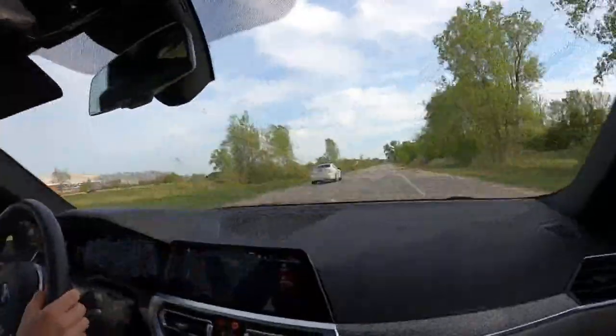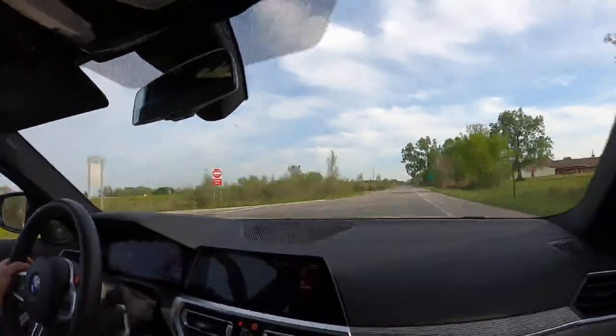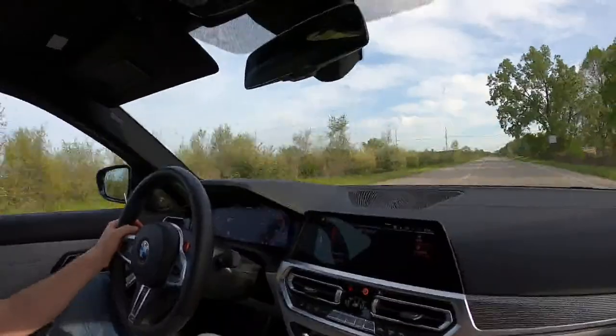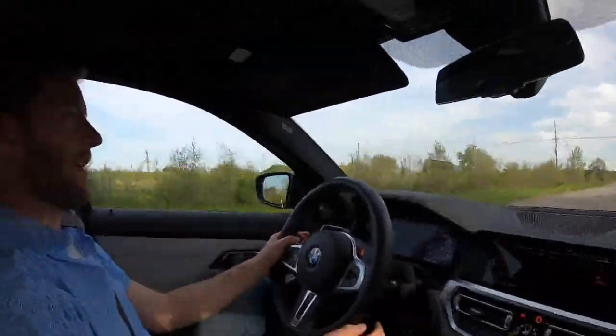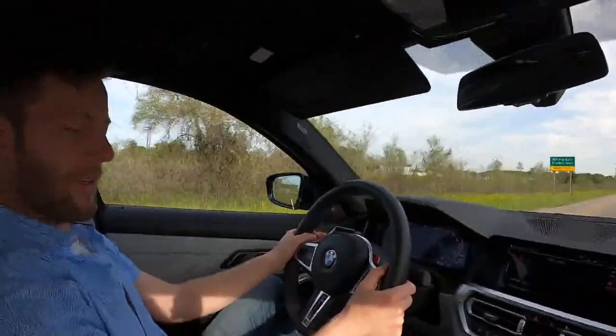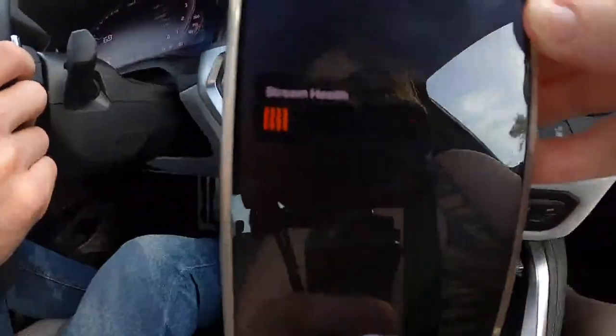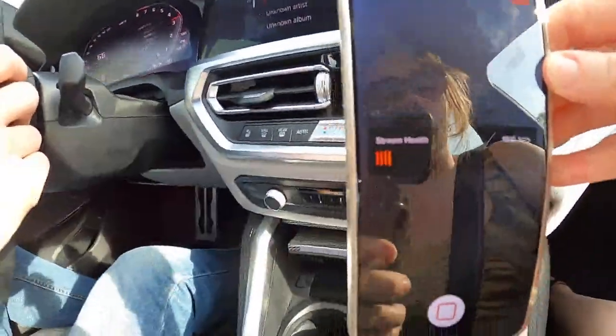We're getting some pretty bad lag here. I wonder if it's worth retrying the MiFi. Going back to the hotspot. Yeah, going back to the hotspot. Well, we'll see what we're able to do here. It tends to get a little clearer. Really bad stream health here.